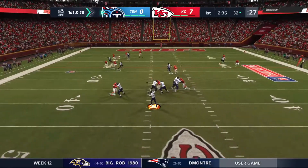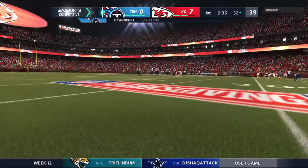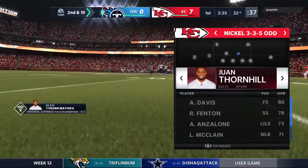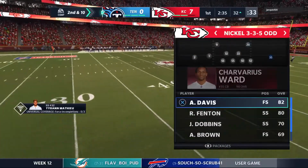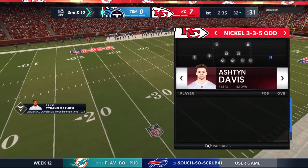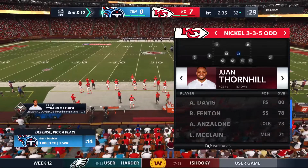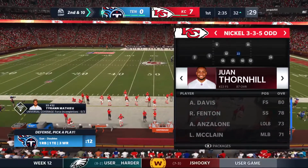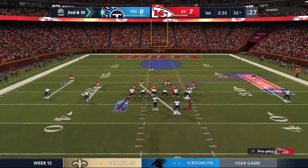Again, Tannehill, and that's going to be incomplete. Too tough to hold on to that one. It's 2nd down. Well, they've got man coverage on the outside, and my scouting report on these DBs tells me that they love to take matters in their own hands. They want man coverage, not zone. And there was good coverage there that forced the incompletion. Here's 2nd and 10 now from about the 32.